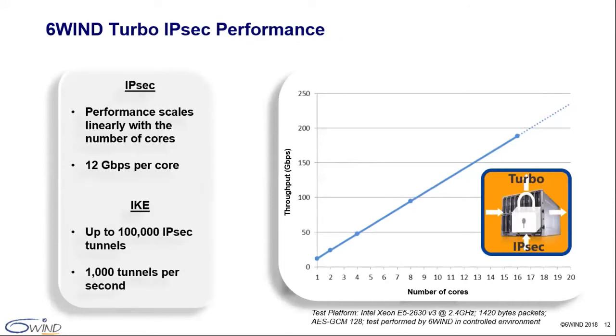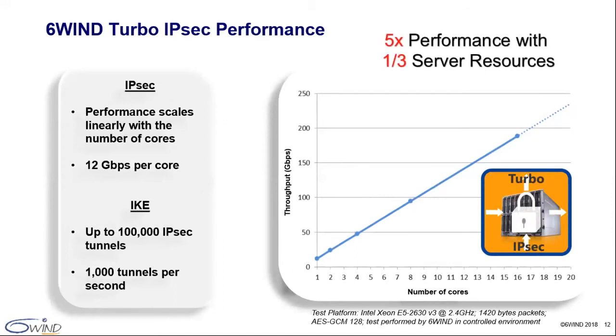6WIN's Turbo IPsec software performance is impressive, and this is one of the reasons we've won so many NFV use case awards. We deliver 12 gigabits per second of throughput per core, up to 100,000 IPsec tunnels and 1,000 tunnels per second, all in software, and performance scales linearly with the numbers of cores. Customers who replaced Brocade Vyatta and VyOS vRouters with 6WIN vRouters report a 5x performance increase for IPsec VPNs with 6WIN while using only 1/3 of available hardware resources.